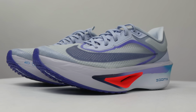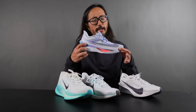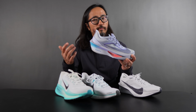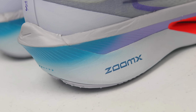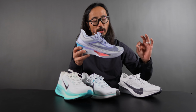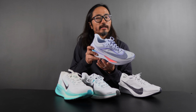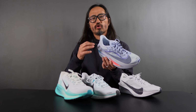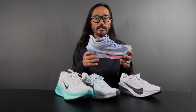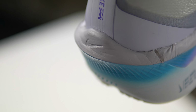In this version, it gets ReactX and a top layer of ZoomX foam. And this is again one of those shoes where they put the word ZoomX on the material that's not ZoomX in the shoe, but we know that the ZoomX is on top, and you can tell just by looking at it that it's a much more creasable or crinkly type of material, and when you touch it, it feels lighter and a lot less dense than the ReactX that's underneath it.